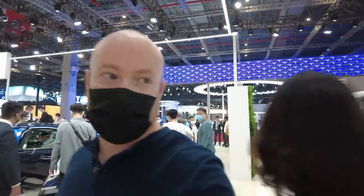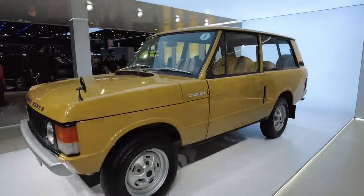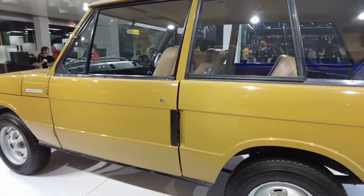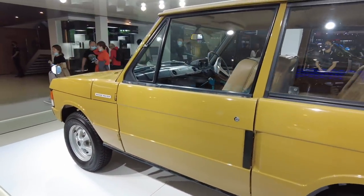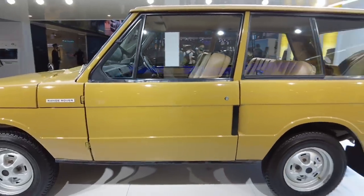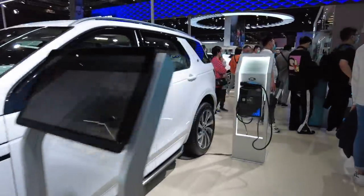They got an old Land Rover. Check this out. Yeah, look at that. Wow. That is really cool. You know, even the color I like. This is the Discovery. This is the baby one.